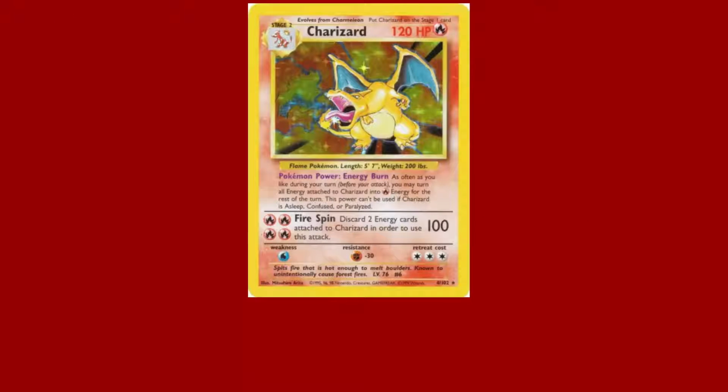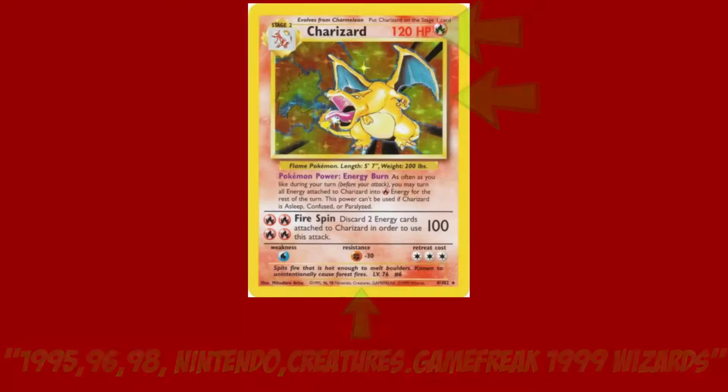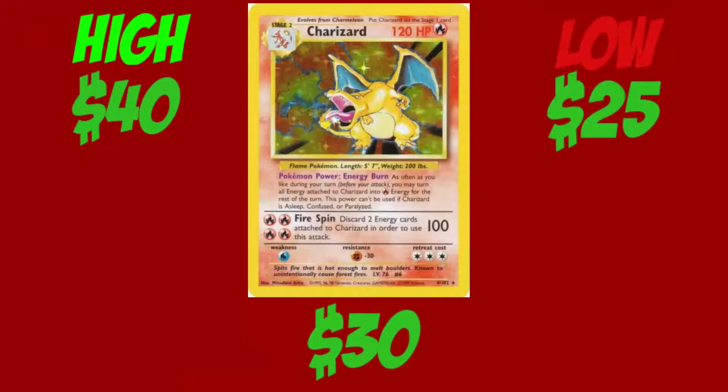So if you have a Charizard that has a shadow border, is bolded in font, and says 1995, 96, 98, Nintendo Creatures Game Freak 99 Wizards on the bottom, you have the unlimited regular Charizard. If you have this version, and if the card is in near mint condition, it's worth about $30. On the high end $40, and on the low end $25. But most sell it for around $30.